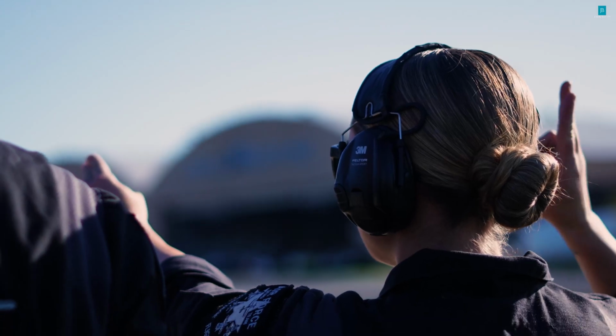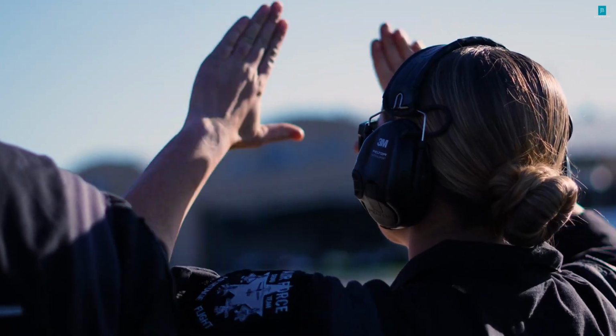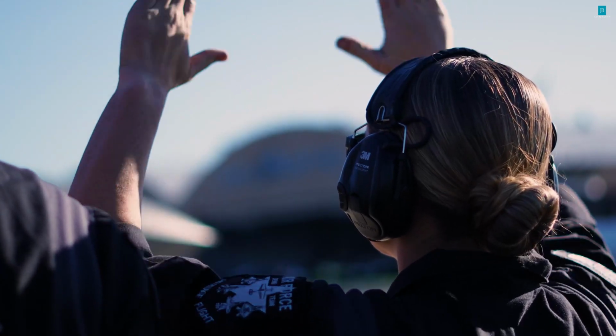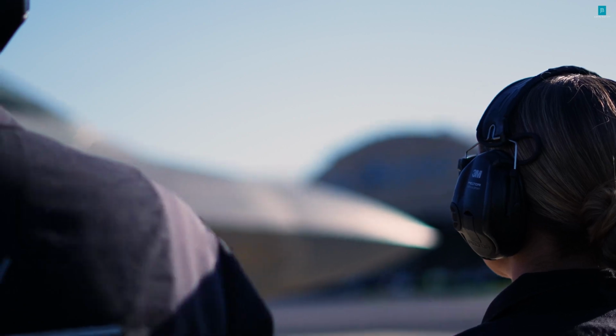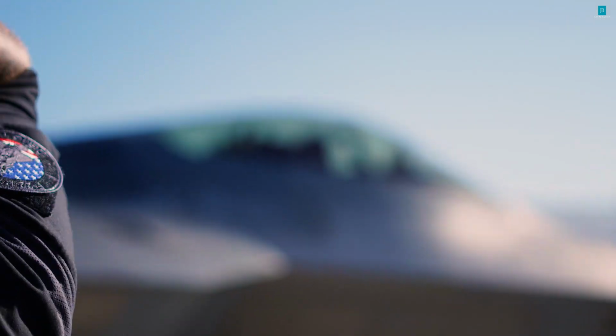The F-22's maneuverability is considered among the best in the world. It can perform advanced aerial maneuvers such as the Cobra, Herbst maneuver, and J-turn with remarkable precision, allowing it to dominate opponents in close-range dogfights.